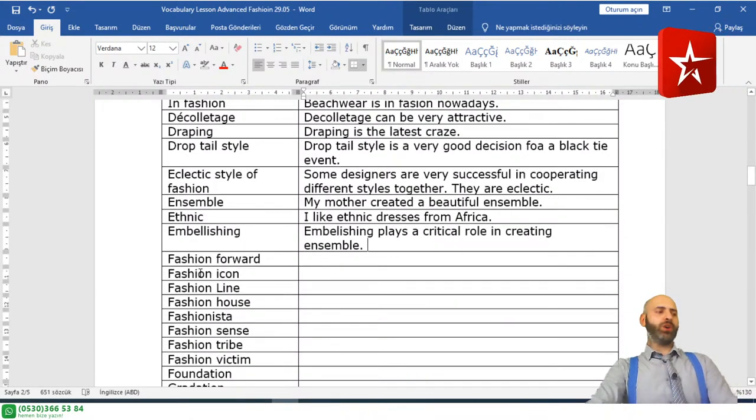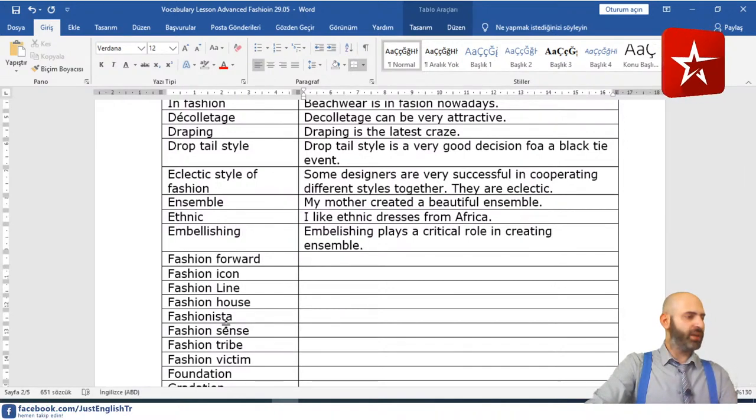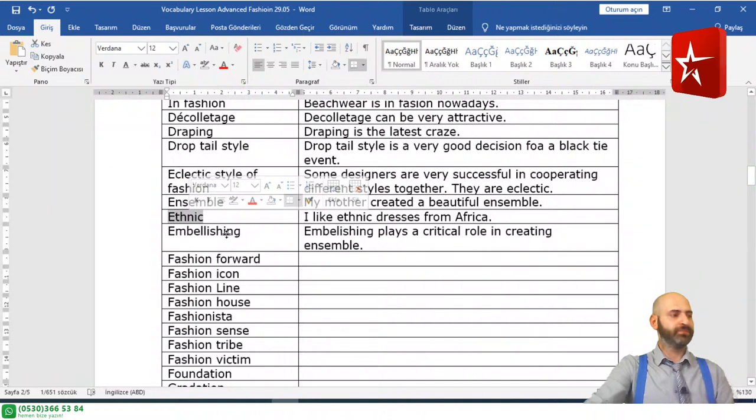Now we have a lot of words related to fashion, but before I teach you this, someone wrote something. Turkish girls make a henna night before getting married. It's a traditional night and they wear bindali. So bindali is something ethnic, I guess, because I have never heard of it before. This would be ethnic.